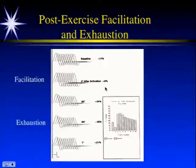And that's because of something called post-exercise facilitation, where there's transient mobilization of stored calcium, and calcium is important for mobilization of vesicles of acetylcholine to allow their contents to be exocytosed into the cleft. So that's why patients transiently get better with very limited exercise on this testing.